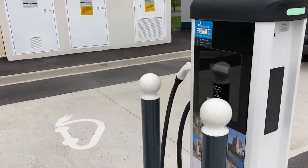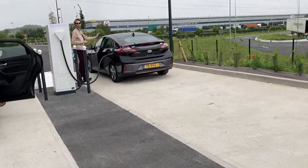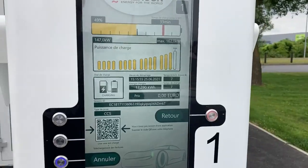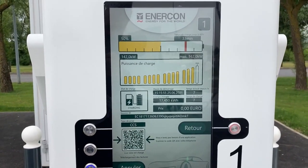There is type 2 here, so we can connect to this one for fun. Hugo, let's connect to this one. Let's try it out. The Audi is charging at 147, that's okay.